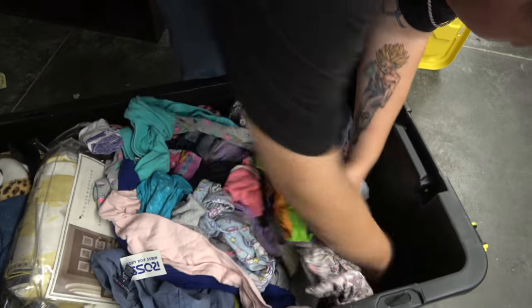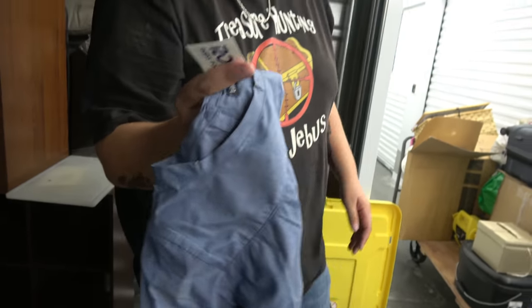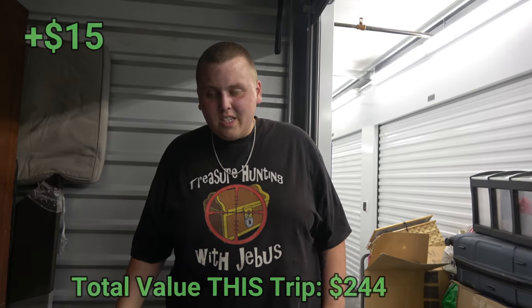Not all clothes. No. Yeah, it's all clothes. And even worse, Ross clothes. But it was $15, so that's all right. That's at least $10, $20 worth of clothes, so I'm not gonna be too mad, but let's get it out the way and hopefully pull something out that's more interesting to look at.